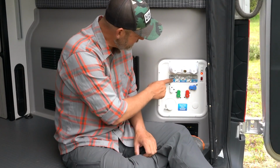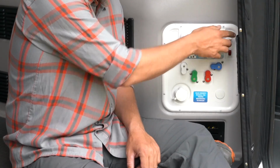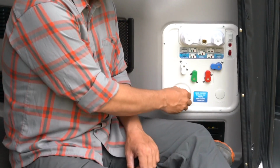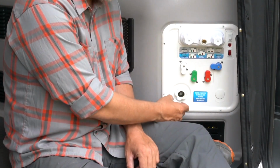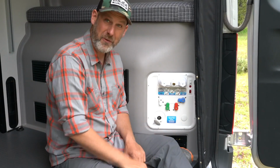And it's got this really neat diagram that makes this very simple and easy to figure out what's going on. We also have a water pump switch here. Let's just turn our water pump off and on. And then right here is the port where the water hose would actually connect. So we would run our hose right to here and fill away.